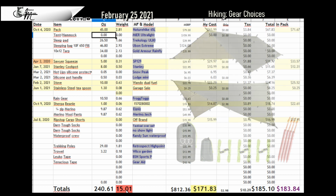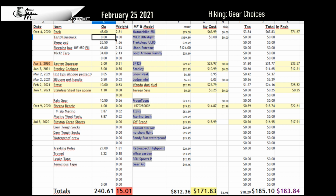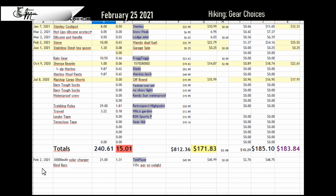I'd like to drop it 3 more pounds, and that will depend on what I choose over here. So far, nothing that I've listed here is droppable except for maybe, I haven't included Leukotape or Tenacious Tape. I don't anticipate taking rolls, so I haven't added that weight in there. I need to drop 2 pounds, maybe 3, somewhere in here. And what you notice down here under totals, which you can't read, but I'll show it to you anyway, is the solar charger. The 1.5, almost 1.5 pound brick. It's 1.31 pounds.